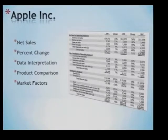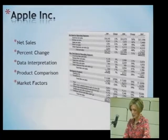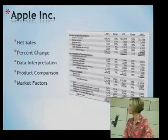Students looked at the net sales and the percent change. They had discussions around how to interpret the data, product comparisons, and relevant market factors. The classroom discussions created an understanding to then look at our simulated company, Sharpphone Incorporated.